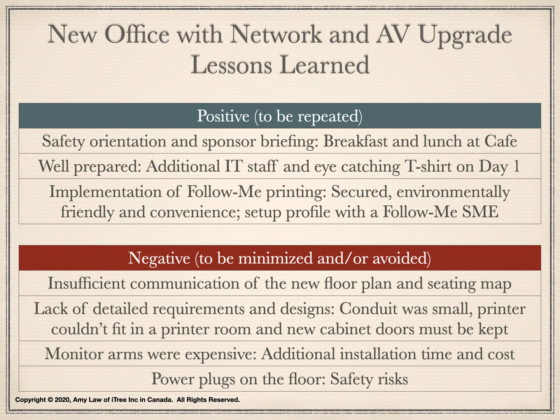Another issue was the lack of detailed requirements and design. For example, we didn't record the number of audio and video connections, type of Ethernet port, and power supply in each conference room. The electrical conduit was a metal pipe that was meant to protect the electrical wire. It was too small to accommodate all of the thick electrical wirings. By the time this issue was identified, the conduit was already hidden in the concrete floor.